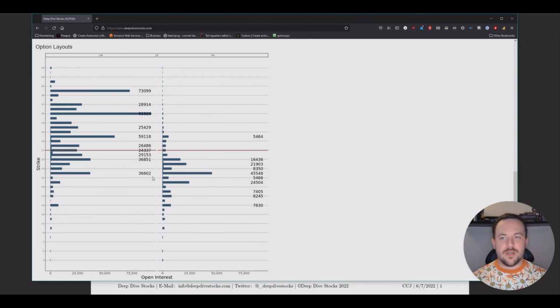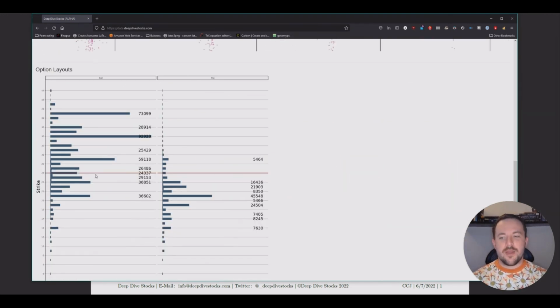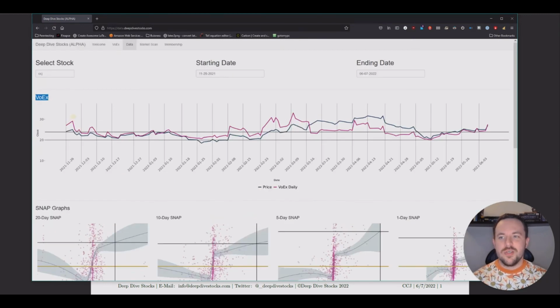So this is the same data we saw today. A little bit, not all of it, right? I'm still working on it, but it's got the snap graphs, the options layouts, and VoEx. I think it's pretty cool. It's open alpha. Eventually it will be member only, but for now, go play with it.